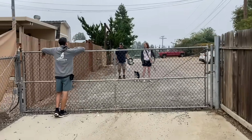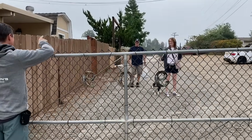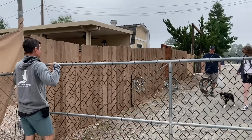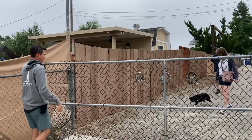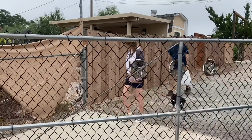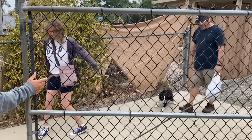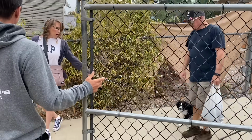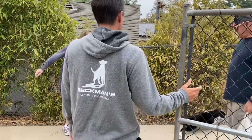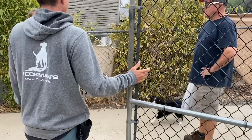Tell me her name again. Deli. Deli and Brianna and Steve. Okay, come on down. Come on, Peanut. Where'd you guys get her from? Mini Aussie breeder in South Carolina. Did she like fly out here, drive out here? It was like a 3-day drive.